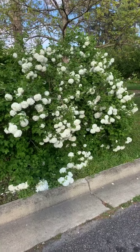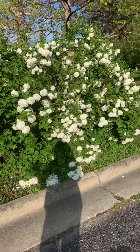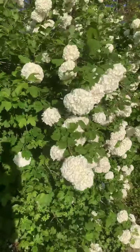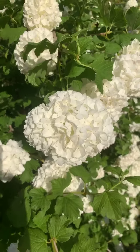Again, this is the European cranberry bush. Again, these are common names. They are not cranberries. They're just referred to that because they will make fruit that birds love to eat that looks similar to cranberries. So that's a European cranberry bush.